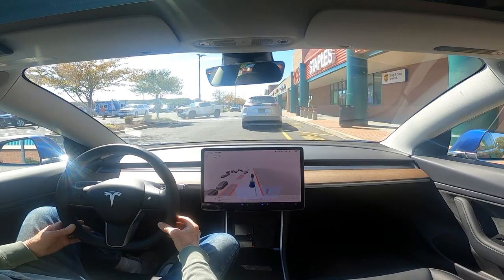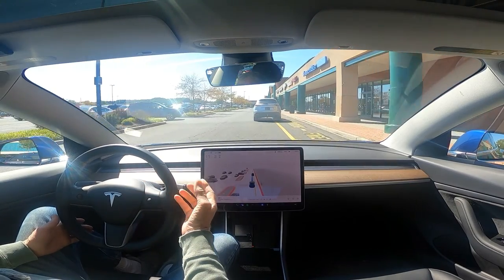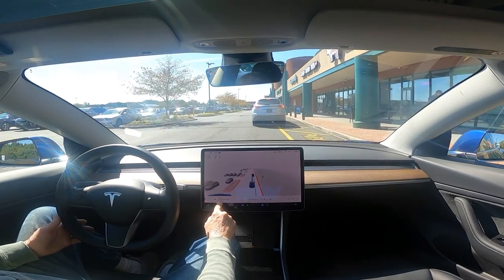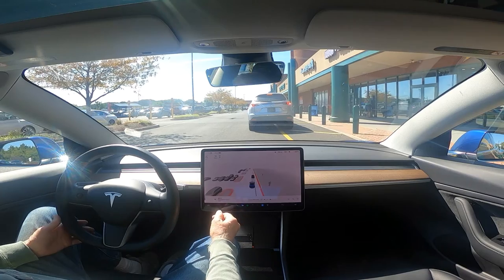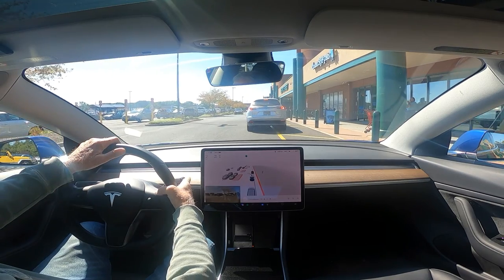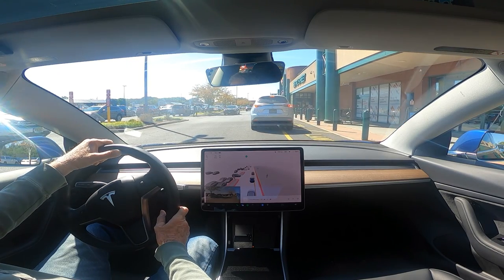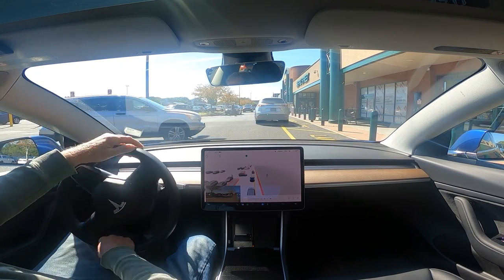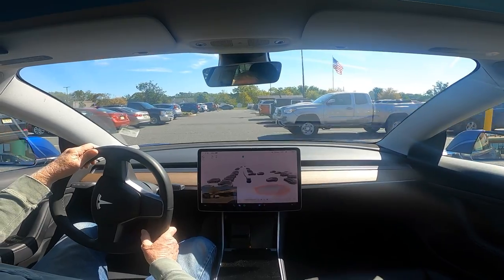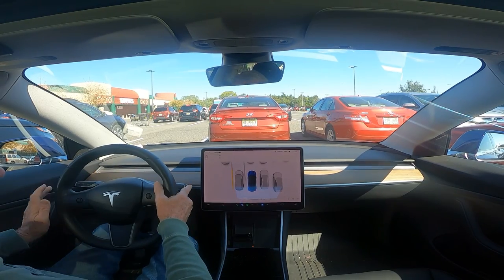I'll show you what it does when it drives you into a parking lot. It doesn't park in the parking lot. It drives you to the front of the building. And see, it says it's going to stop in 300 feet. And that's about where that is, now 200 feet. I'm going to take it off autopilot and I'm going to go in this... Well, it got it here safely.